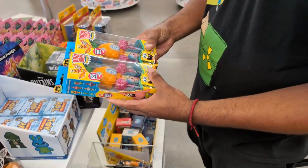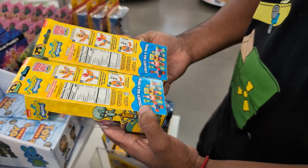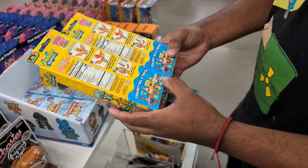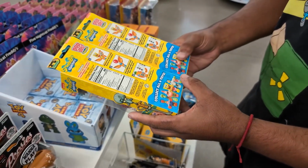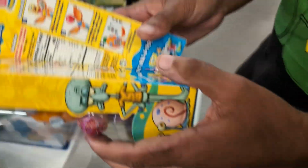I'm getting a little worried that we're not going to be able to complete this set if we don't do it fast. So I'm going to go ahead and grab 2 of them. Hopefully, if those are both new, then all you would need is one last one, which would be Squidward. So if these are both Patrick and Sandy, which we think they might be, we'll just need Squidward. So we're going to just go ahead and grab him.